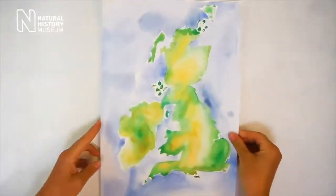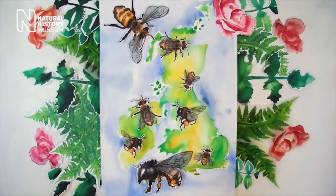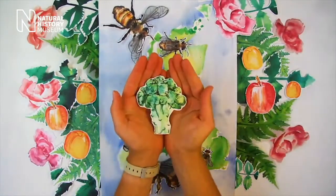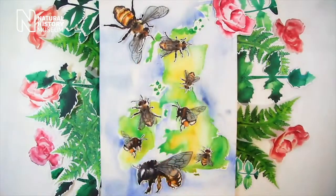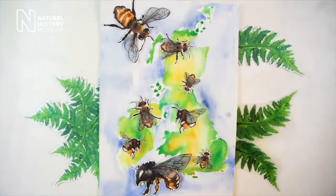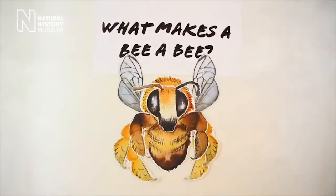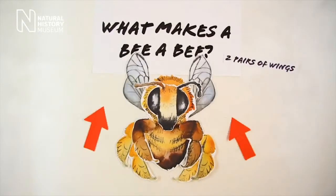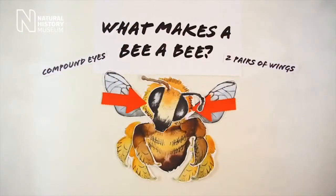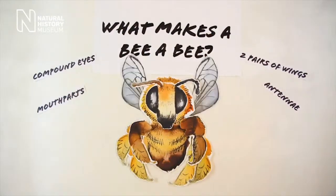Britain is host to 270 species of bee, and we know that they're extremely important in their ecosystems as pollinators, enabling plants to be fertilised, to reproduce and grow fruits and seeds, providing our food crops and the clean air and oxygen we breathe. But what exactly makes a bee a bee? Well, a bee is a flying insect, closely related to wasps and ants. It has two pairs of wings, a pair of compound eyes, segmented antennae, and mouthparts for chewing and sucking up nectar.